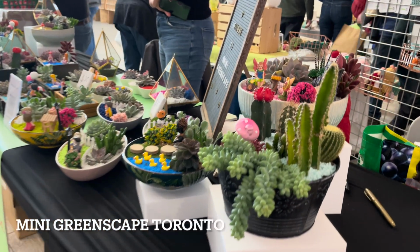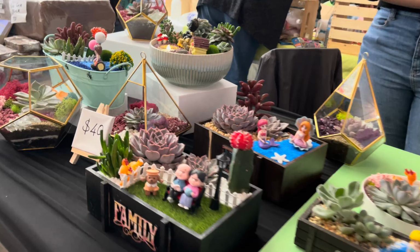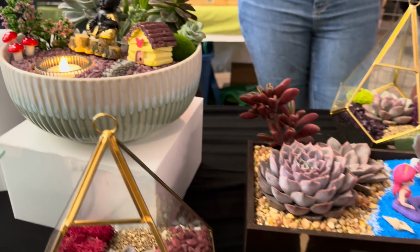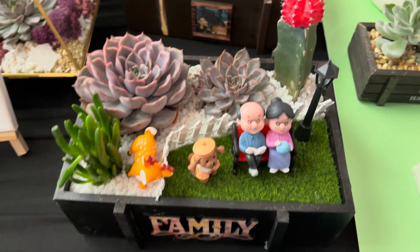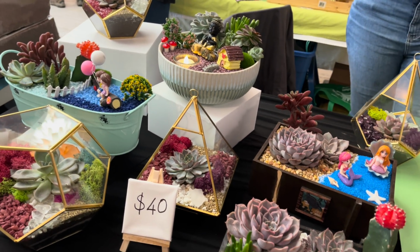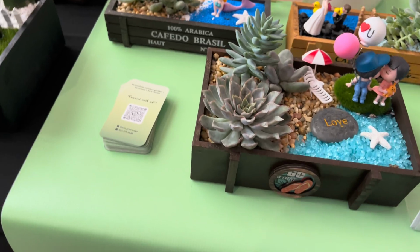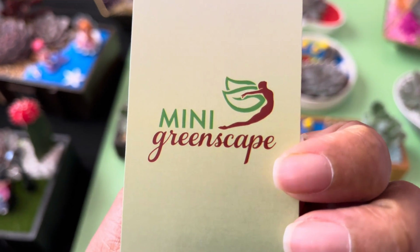My friends, if you're also into decorative succulents, this vendor is Mini Greenscape. And check out the arrangements. You know I'm always into the succulent arrangements, so this is my jam. So you're looking at this section over here. These are priced at $40. And we've got some items that are priced at $30. Here's their information. And it's Mini Greenscapes.